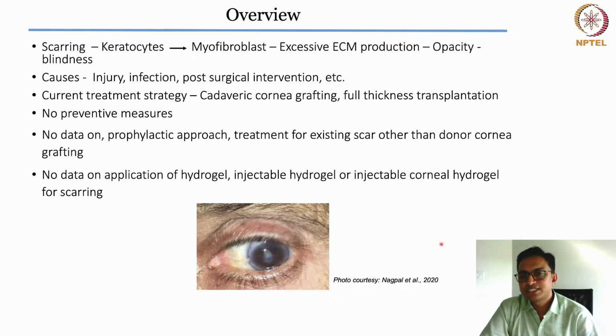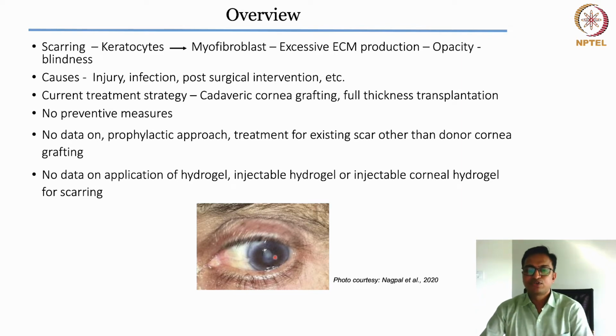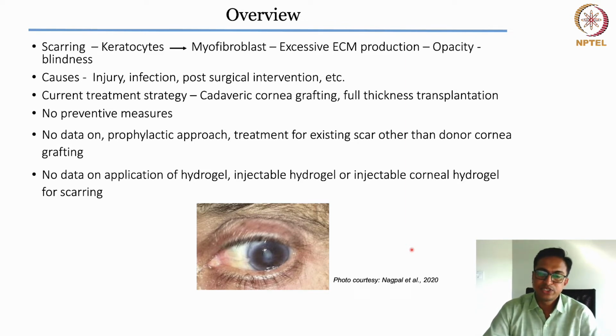If you see the current treatment strategy, only cadaveric corneal grafting or full thickness transplantation is the only option, where part of the scar tissue is taken out and a donated corneal graft is put there to gain transparency and vision. But there is no study where some hydrogel or some drug is used as a prophylactic approach that can prevent scar tissue formation upon injury. There is no such data available, and no other injectable hydrogel or other form being used to prevent scar tissue formation. So in our study we have tried to do that.